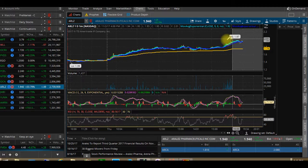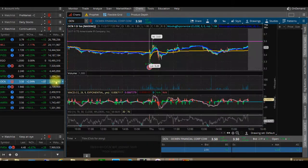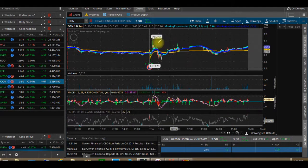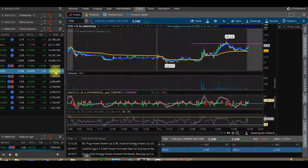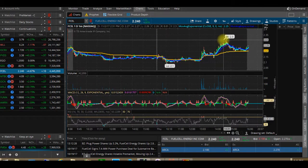ARLZ, this one's at 1.97. I'm going to put my line at $2 for that reason I stated a little while ago. OCN, this is a previous line, and it's now at 3.61. MTBC at 4.35. FCEL, this is an old line, and 2.30.